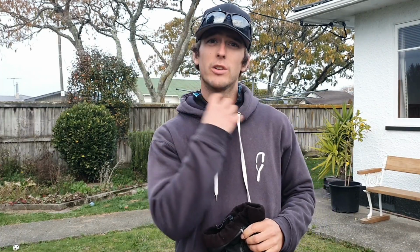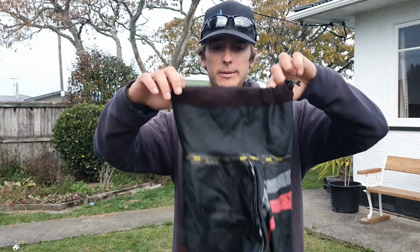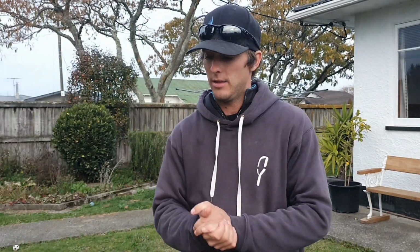most of your heat loss is actually through your neck. It's not through your head, it's actually through your neck, and this offers a bit of a buff essentially, which is nice and fluffy, fleecy, warm, keeps you super warm, keeps the water off. That's probably my best one that I've ever worn. So that's a Rooster Aqua Fleece.